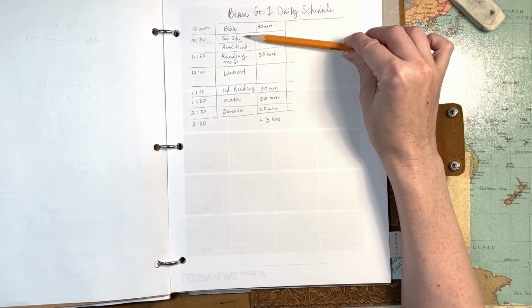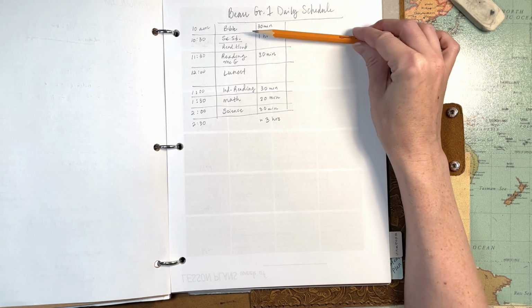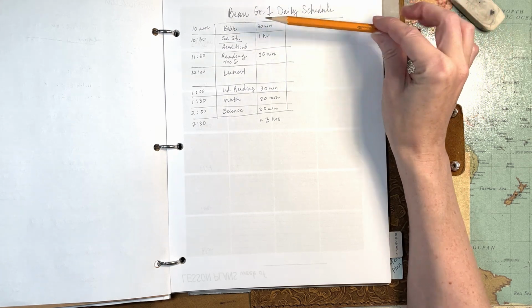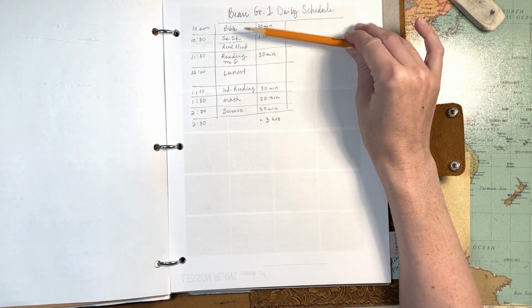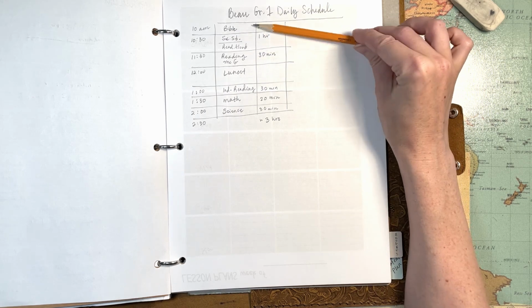So he is really at a different level than his brothers. His brothers are doing the Bible recap, and so I'm going to let them stay in the schoolroom and read their chapters. And then I'll probably just take Bo to the kitchen table to read him his devotion. Then we'll come back in. So I just scheduled 30 minutes.